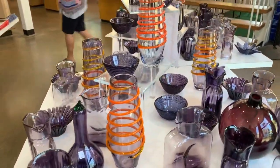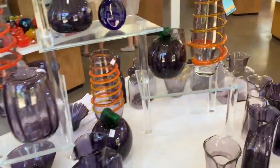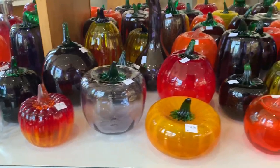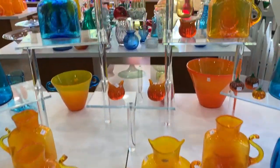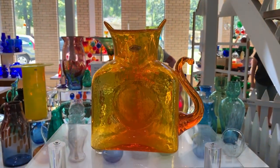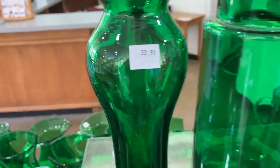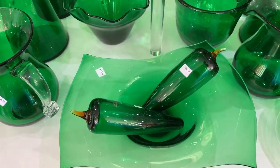These designs seem very good for Halloween. Kind of fun. Do you guys like the cat's heads or the cat's pictures? It's a picture that resembles a cat. Those are cool jalapenos.